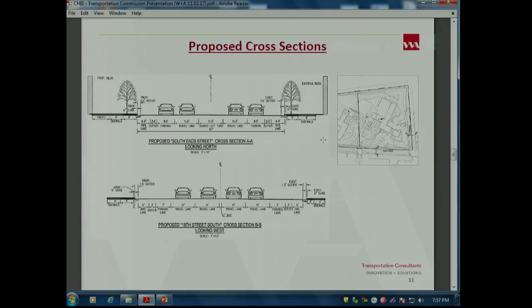the 18th Street section here shown is with the removal of the median, and a highlight on the west side of the left side of the exhibit, the wider sidewalks that meet the sector plan minimums. On South Eads, it'll be a 6-foot sidewalk with a 6-foot landscape buffer. That's a plus 3 feet over the existing condition. And then along 18th Street, it'll be a 7-foot sidewalk and a 6-foot landscape buffer, which is a 5-foot improvement over the existing condition.